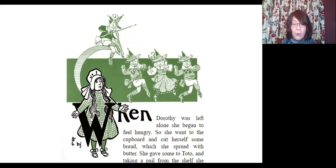When Dorothy was left alone, she began to feel hungry. So she went to the cupboard and cut herself some bread, which she spread with butter. She gave some to Toto, and taking a pail from the shelf, she carried it down to the little brook and filled it with clear, sparkling water.